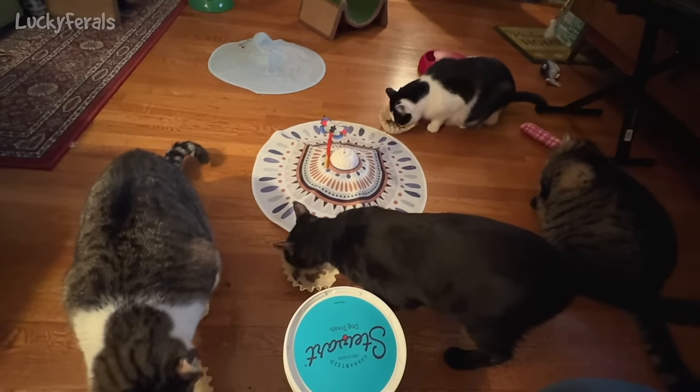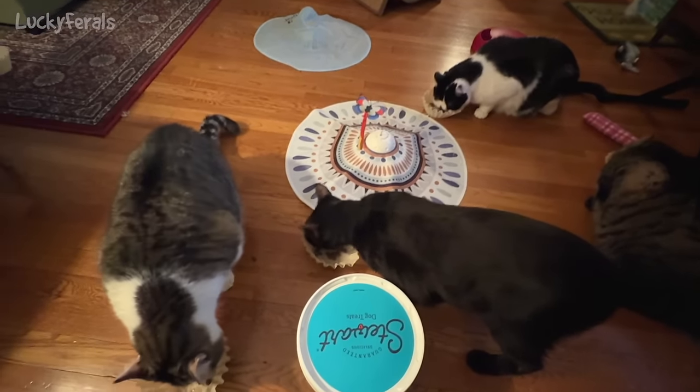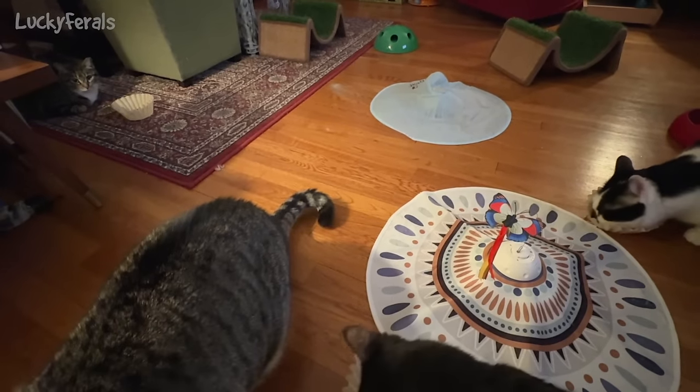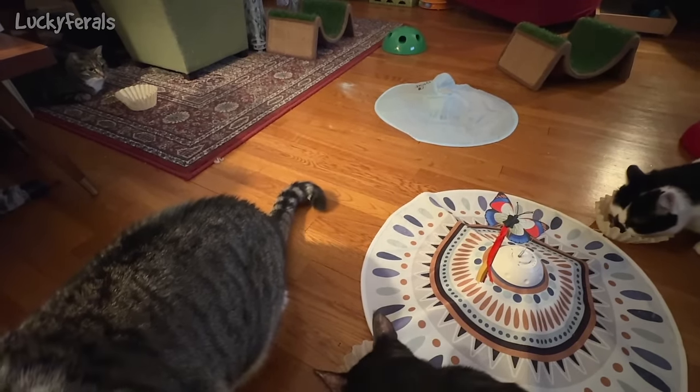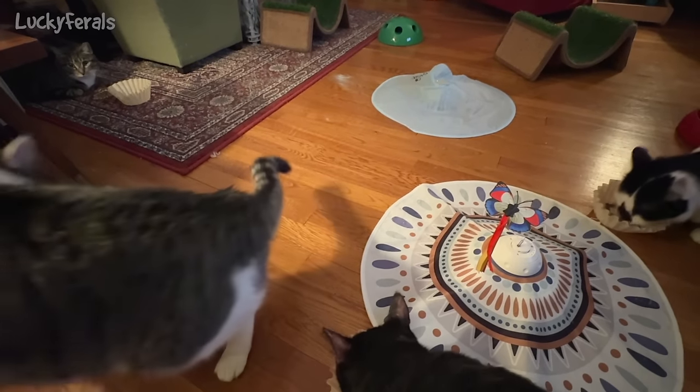Okay, everyone got crunchies. They all got 1 teaspoon of crunchies. And even Nancy got a teaspoon of crunchies. Do you see her there? She's sitting with her crunchy cup, her little coffee filter with crunchies. I don't know why she's not eating them.